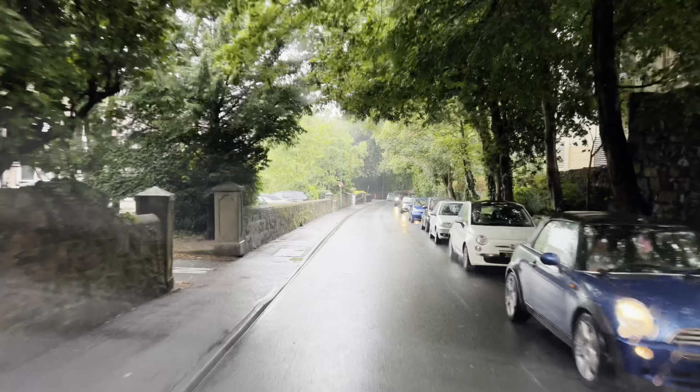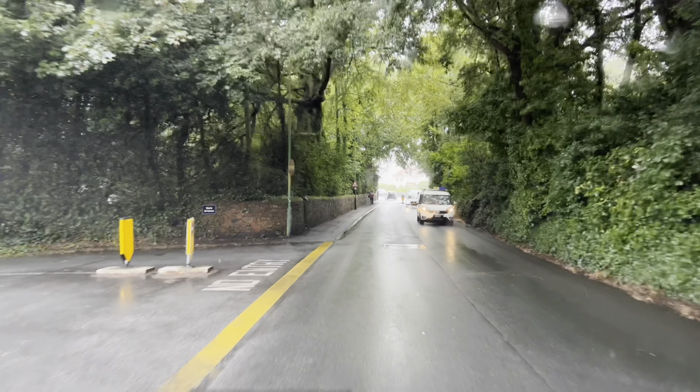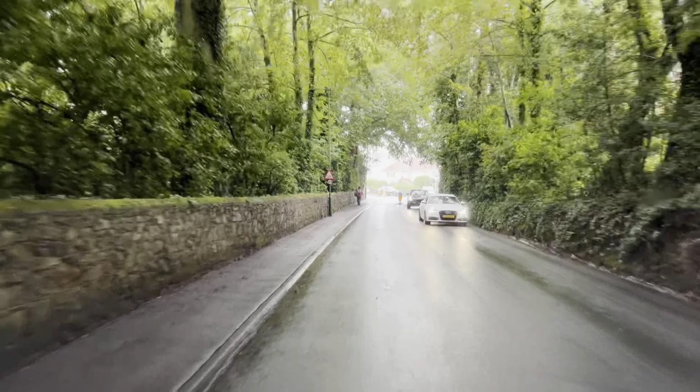Everyone's got their lights on. It's feeling a bit more wintry today. It's got that winter feeling, although I must admit, the temperature's not as cold. It's nowhere near as cold as a winter's day. Just looks a little bit that way.